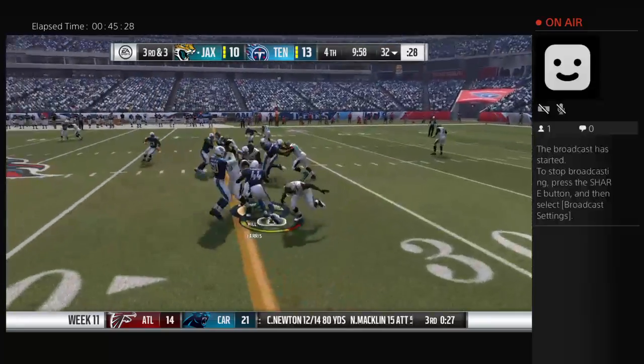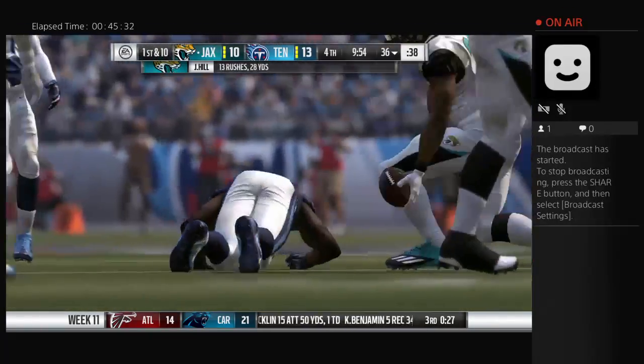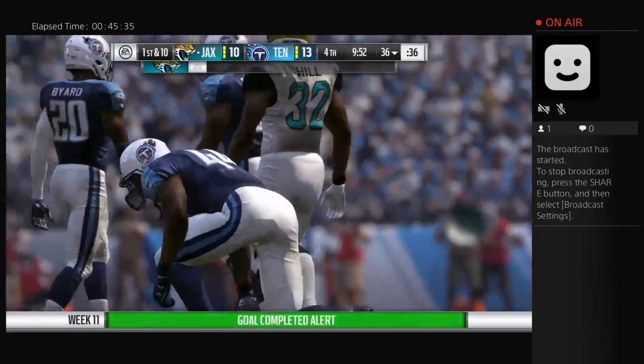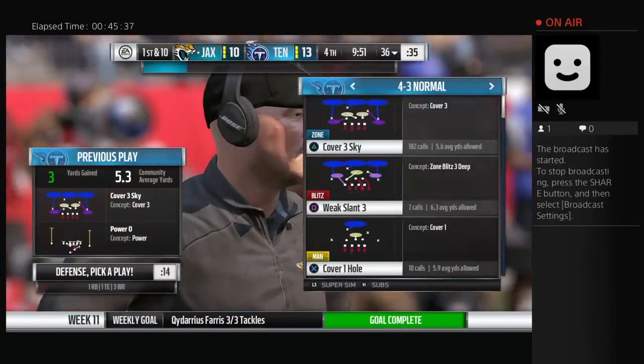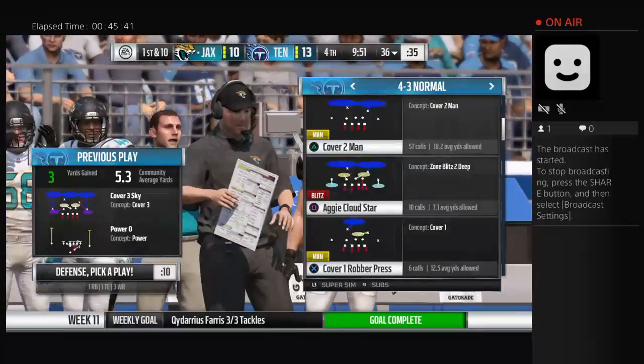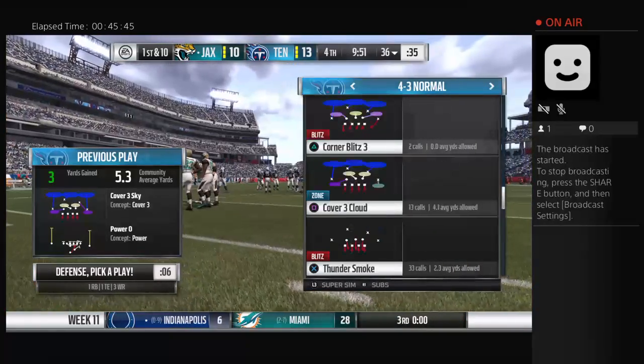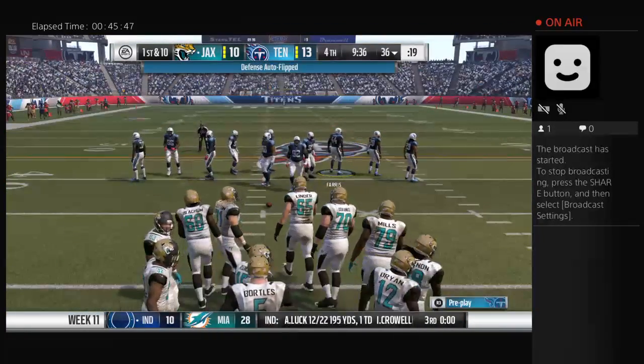Try and run for it. Here's Hill. And he's able to get the first before he's taken down at the 36. Only 3 there on the pickup, but that's enough to move the chains. On third down, that's a good job of situational football and understanding where the first down marker was and getting there. So the offense has it 1st and 10.